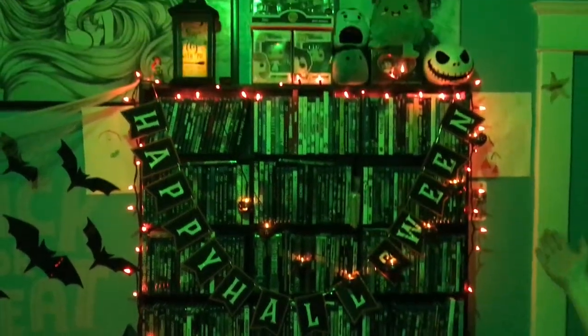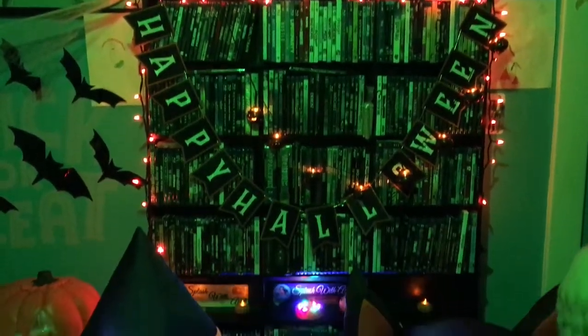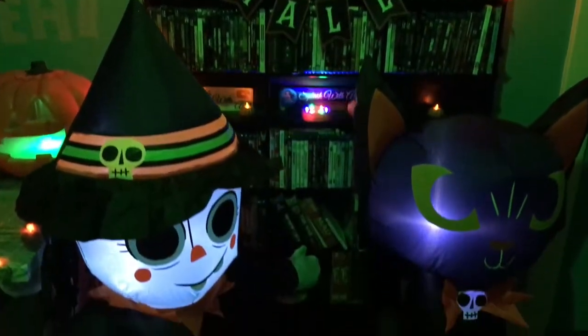Now time for the Halloween decor. Here are the Halloween decor. I hope you guys enjoy it. Here we are. I do have a green light bulb on, so it looks a little strange. But here we are. Take a look.